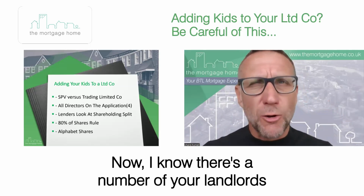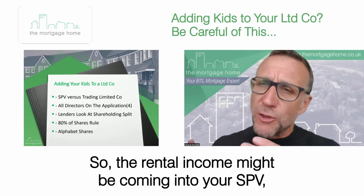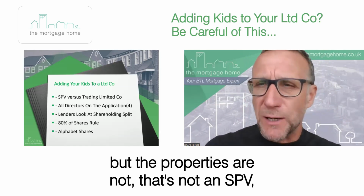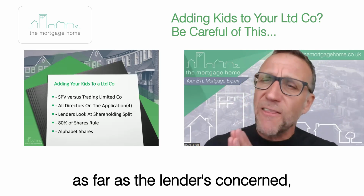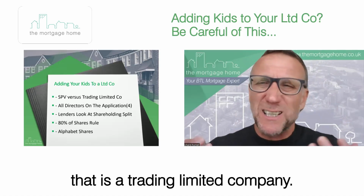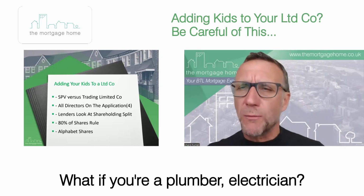Now, I know there's a number of you landlords that actually manage other people's properties for them. So the rental income might be coming into your SPV, but the properties are not. That's not an SPV as far as the lender's concerned. That is a trading limited company. I've just described a letting agent. But what if you're an IT consultant? What if you're a plumber, electrician?